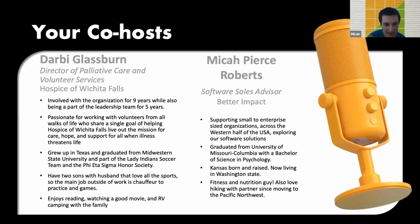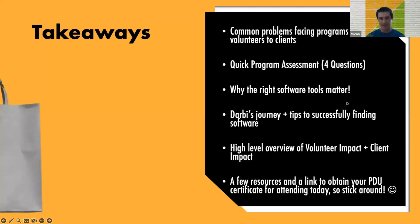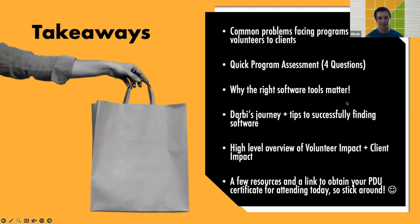So with that, some of the takeaways for today. We're going to first be discussing some common problems that many of you probably face, particularly when it comes to working with volunteers who work with other types of people in different services. And then we'll also follow up with a quick assessment just to see where everyone's at with a short survey that we'll use through Zoom.